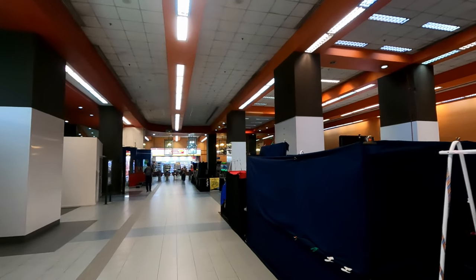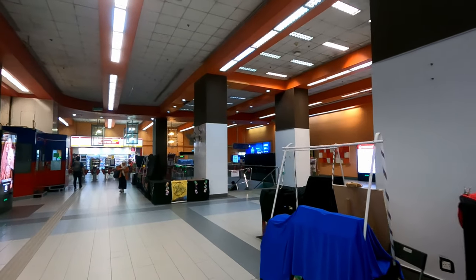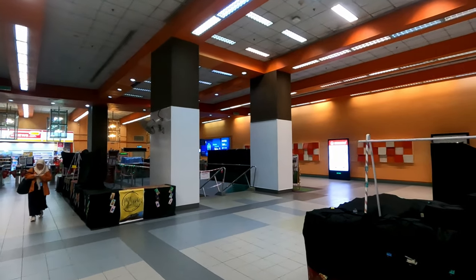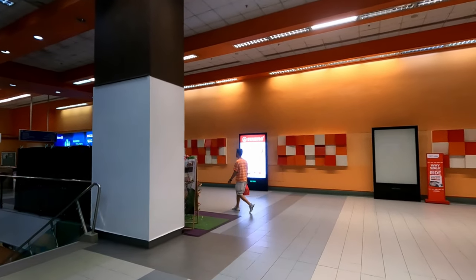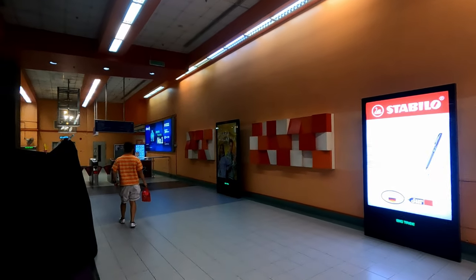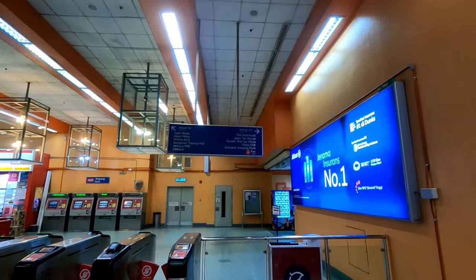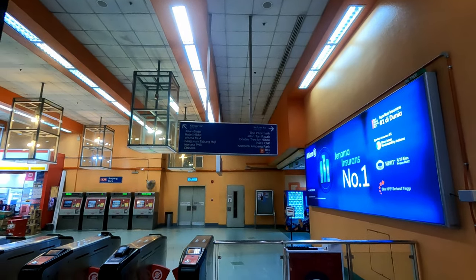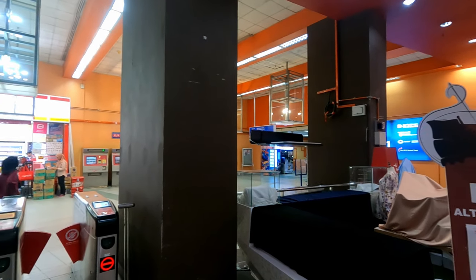Pretty big transfer station. But I'm not entirely sure if there's a direct connection between this line and the Putrajaya line. It looks like I might have to exit. Because I saw on Google Maps, it looked like it was directing me to exit this station and then walk to the next one. So maybe I've never done this transit before, because yeah, I'm a little bit confused. Okay, I think I just have to exit from here.